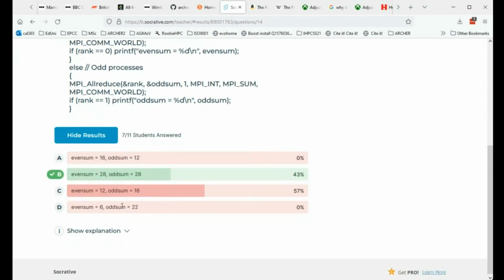So the question is written to make it look like the answer is C, even sum equals 12, odd sum equals 16. But actually the answer is B. Can someone tell me why the answer is B? This is the closest thing I have to a trick question. So it is something of a trick question. But why is the answer B? I don't want to type it into the chat. Hopefully you can all see the chat window. What's the crucial point? Anyone want to type it in?